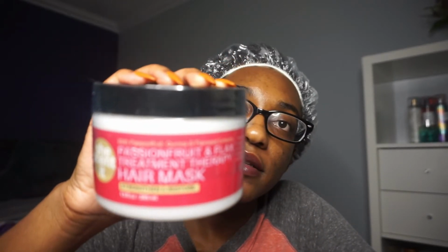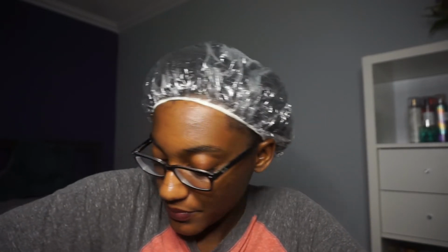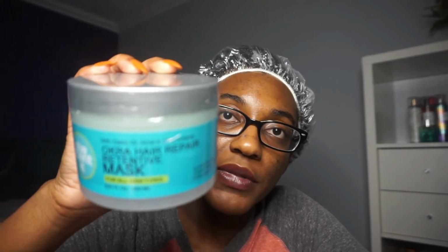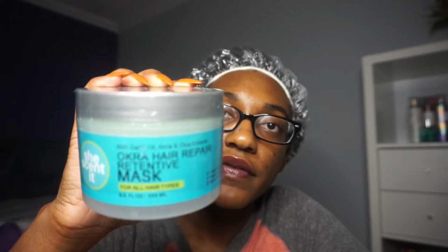Next, I picked up the passion fruit and flax treatment therapy hair mask. This seems like it's gonna be a nice little strengthening type of situation. And then everybody talks about this. This is their okra hair repair retentive mask. It's supposed to have garlic and amla and okra in it. So everybody talks about this.